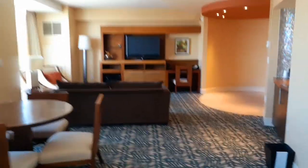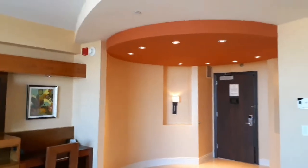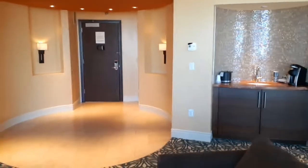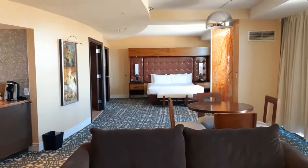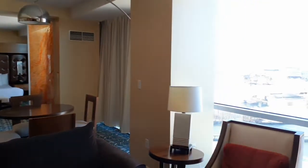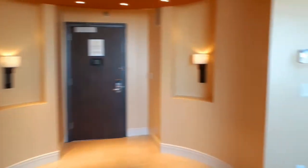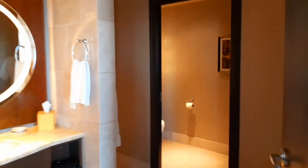One more look around. I'm going to show you that entryway once again. There we go. And now I'm going to show you the room from this way. Now we are going to see the best part of this room, and it's like a fantasy. So if you're into wonderful bathroom designs, we're going to check this out.